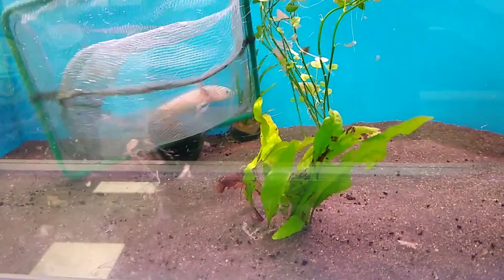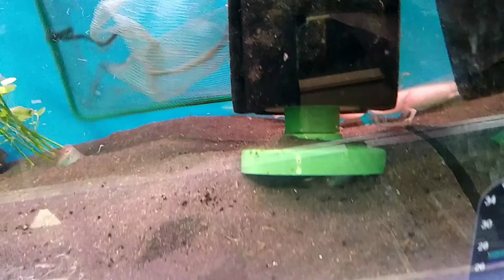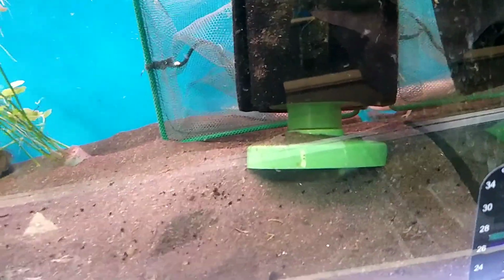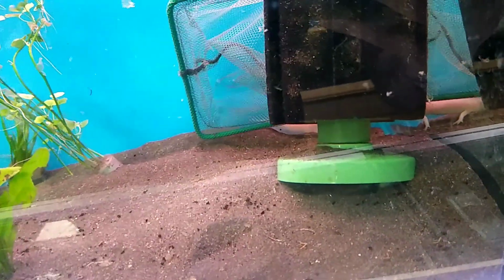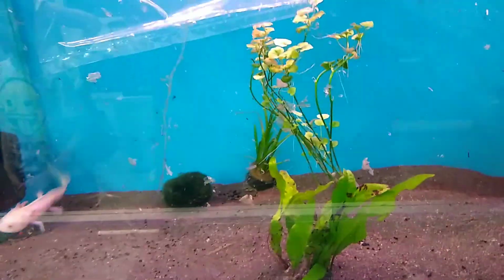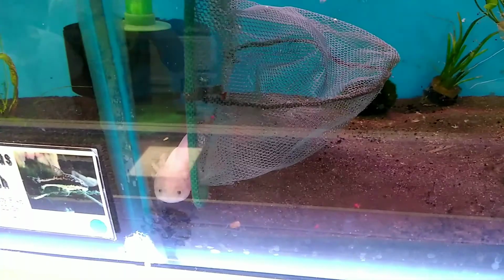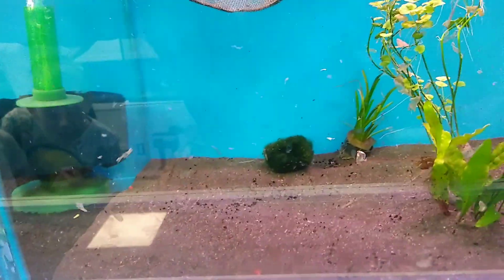How'd you get past then? Come on, mate. He's rapid. Come on, you need to go in the bag. You've got a forever home to go to. Come on, run here. Oh, it's hard with one hand. Oh, he got out again. There we go, we got him, we got him. Yes, off to his forever home, looking lovely.